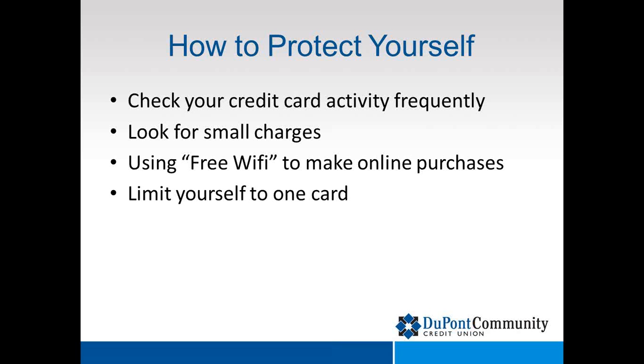And also, something that consumers make a mistake with is they look for large charges on their credit card. They think if someone has stolen their credit card number and they're using it, they're going to make large charges. Well, eventually they will, but a lot of times what criminals will do is start off with small charges, because if they can get by with doing small charges, they'll increase them over a period of time. So just don't look for the large charges, also look for something that's minimal.